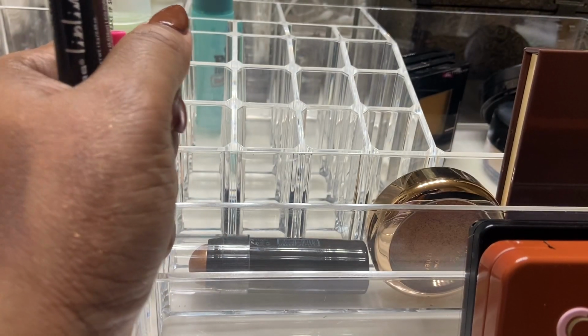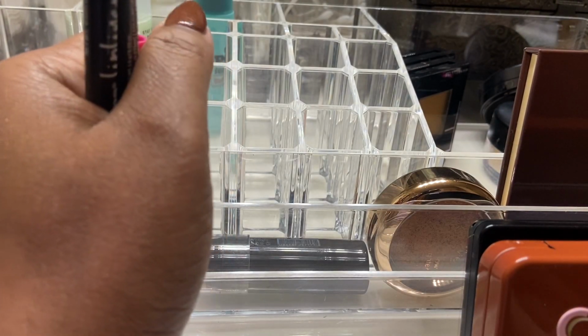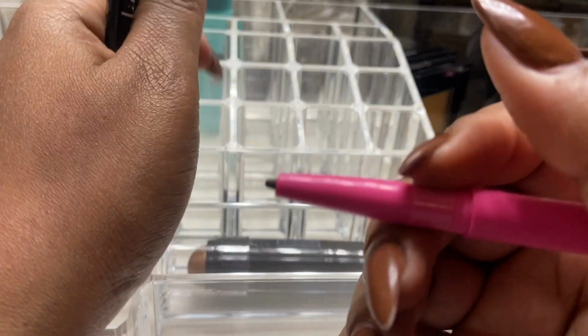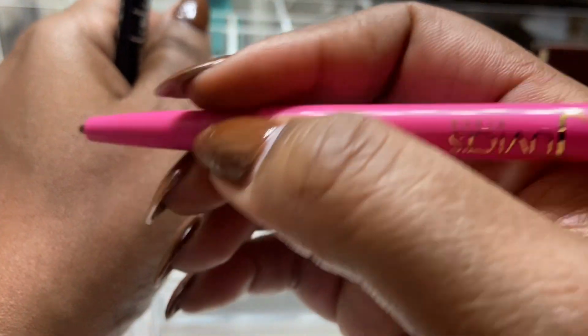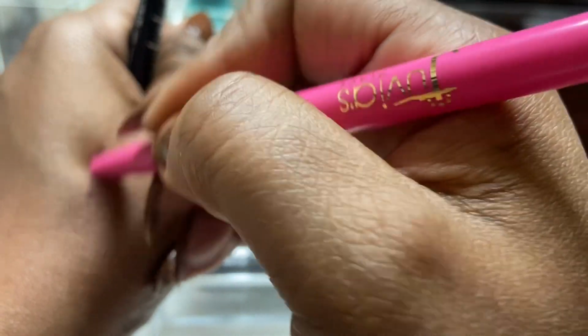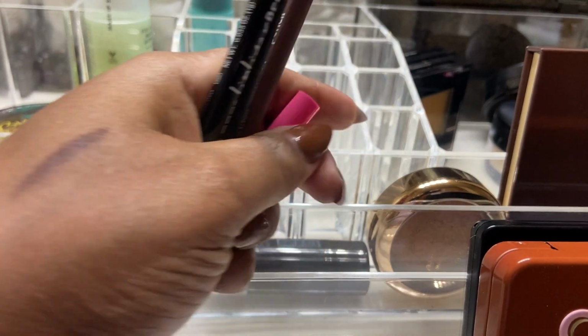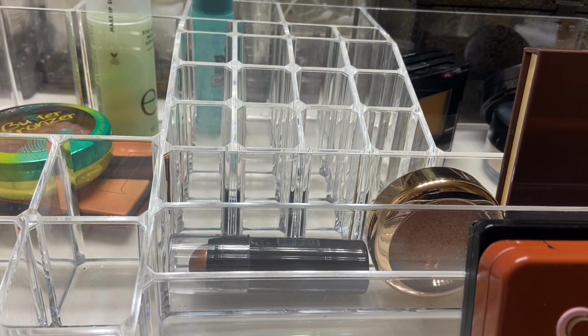This is the, I mean, that stained. I cleaned my hands and it don't want to come off. Like, come on. That was the Too Faced. I had to put some muscle with that. Okay. That didn't want to move. So this is the Juvia's Place Cola. This is what Cola looks like. Dark. Dark chocolate. Okay, I like Cola.